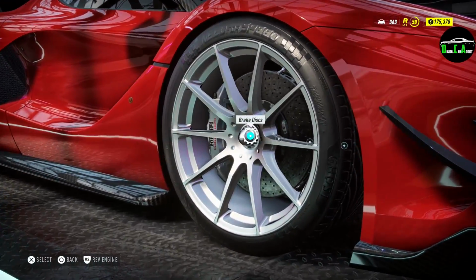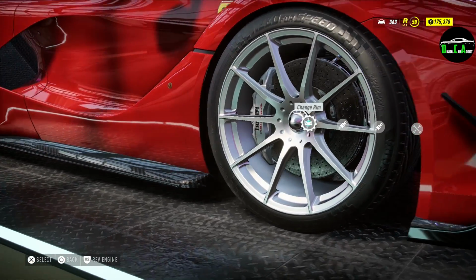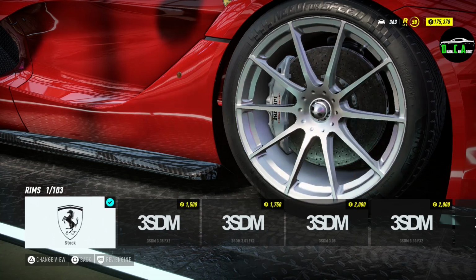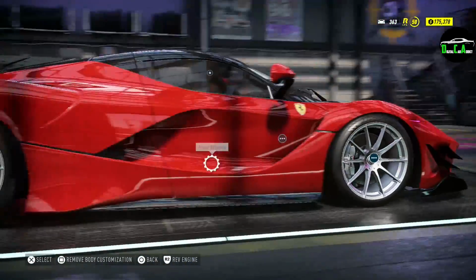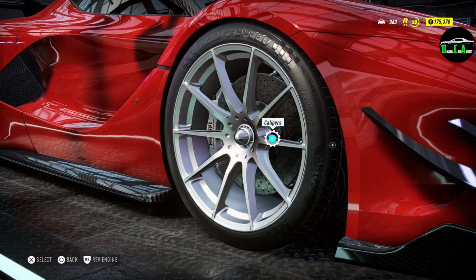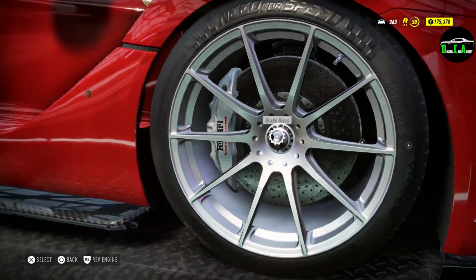So what I'm gonna do is, you can change the wheels, obviously, if you want. You can change the brake discs and the calipers. Go to the rims here. You can put a bunch of different wheels on here. A fun little fact too: these FXX-K wheels are available on the regular LaFerrari as well, so it's kind of nice that they let you do that. This one already comes with carbon ceramic brake discs, which is nice. So I'm not gonna change those. We already have them installed, which is awesome.